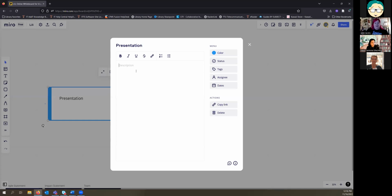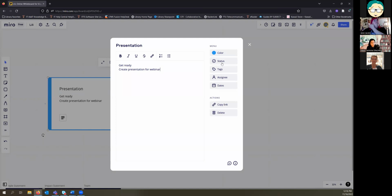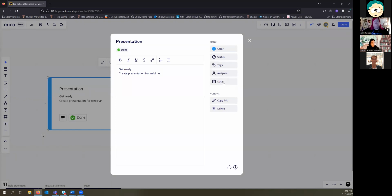Presentation. So get ready, create presentation for webinar. So for this, the status, since I'm obviously done with that, I would put done. You would do an assignee. So the person does have to be part of your team to be able to be assigned that, but you can do that. And then you can say what dates you want it to be due and everything like that, and change the color if that's something that you're wanting.